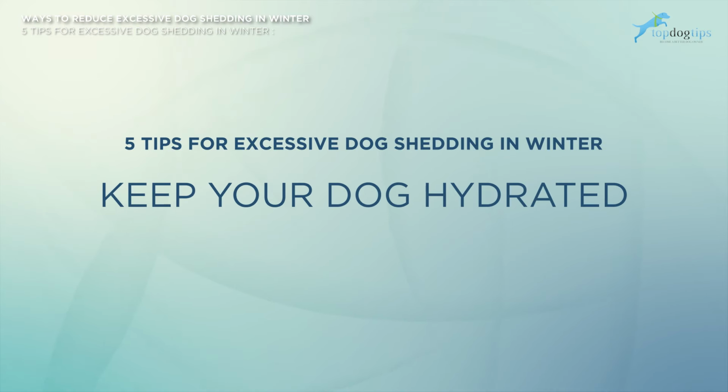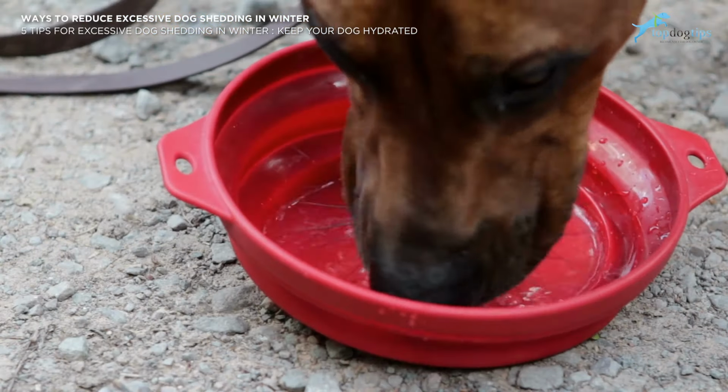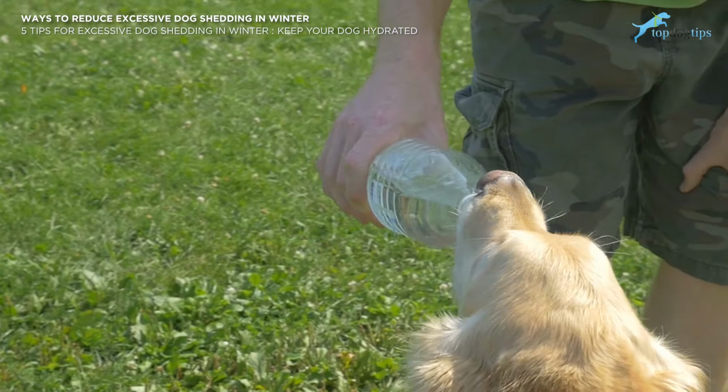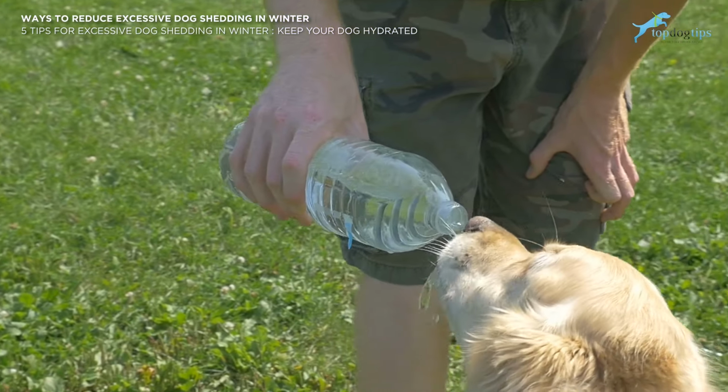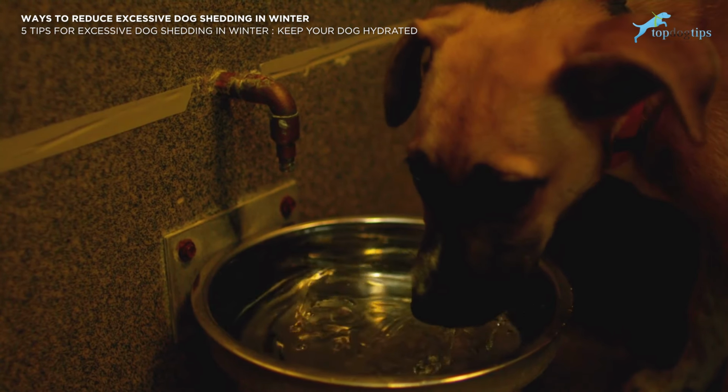Another thing you'll need to do is keep your dog hydrated. Dehydration will lead to dry skin, which can cause several problems, including excessive shedding in winter. Dogs are more prone to dehydration in cold weather because their body uses more energy and therefore more water to warm up. And since it's not hot and they aren't sweating, dogs aren't as thirsty as they are in summer.